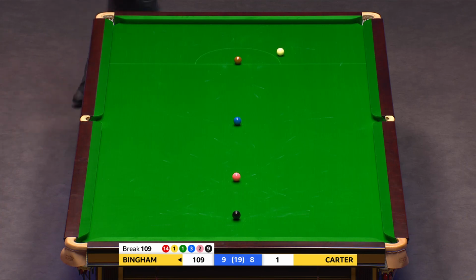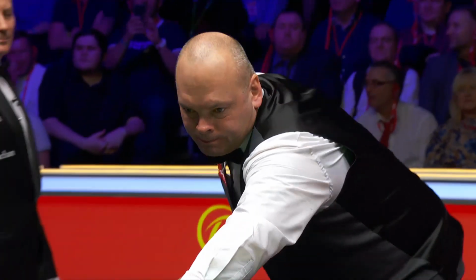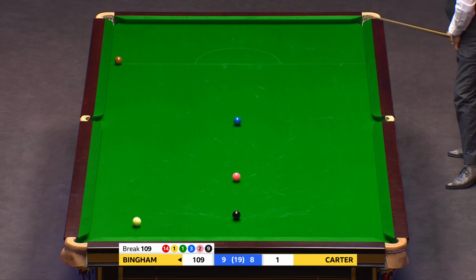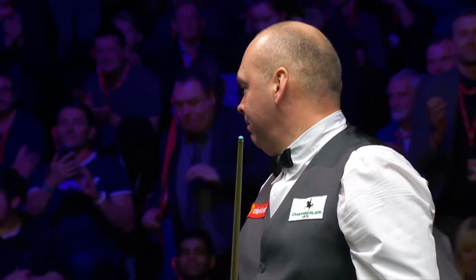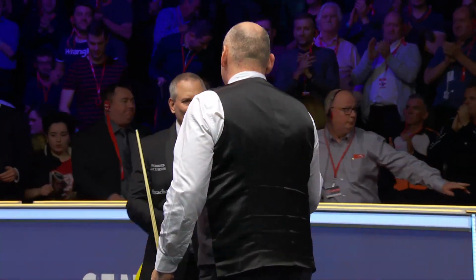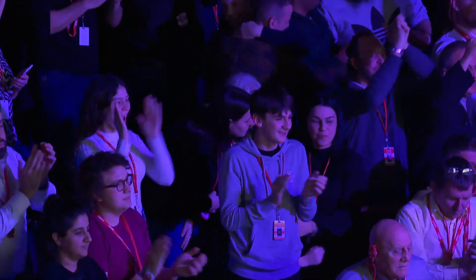It's been a fantastic week here at Alexander Palace. We've had the top 16 players in the world. Ali Carter got into the tournament because Ronnie O'Sullivan didn't want to play in it. But what a performance from Ali Carter to get to the final. And when he went 7-5 in front, we thought, well, it's an irony in the making.